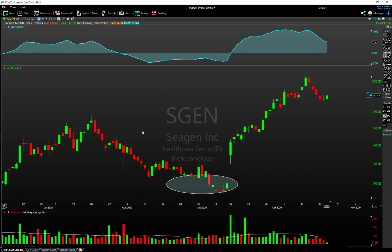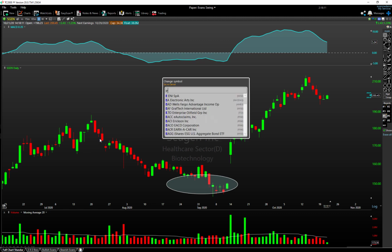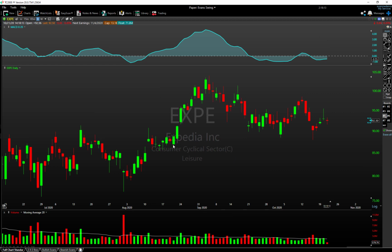You can learn more about that on the website. So those are some bullish ideas. One from the bearish side here is coming from the inverse of this scan. So it's basically the bear formation for the pullback.